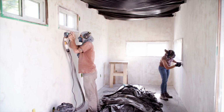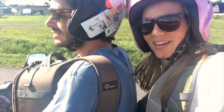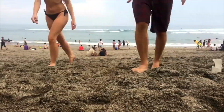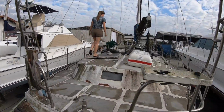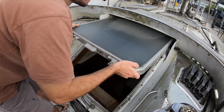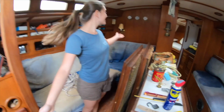And for the past year, we have been building our own tiny shipping container house, so we can travel around knowing that we will always have this little place that we can call home. But guess what? We just found our dream project before we expected. This abandoned sailboat. So we are gonna stop building the house for a couple months to bring our boat back to life. And then we're gonna go back and finish the house.